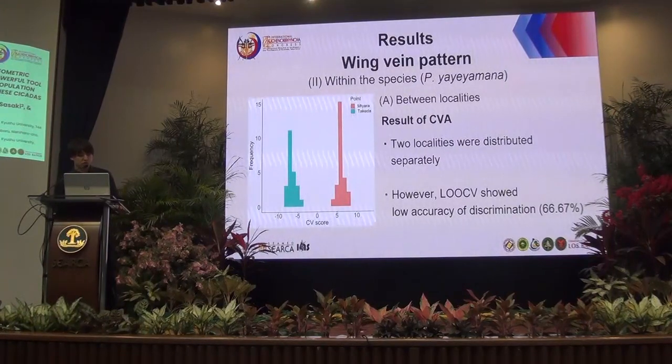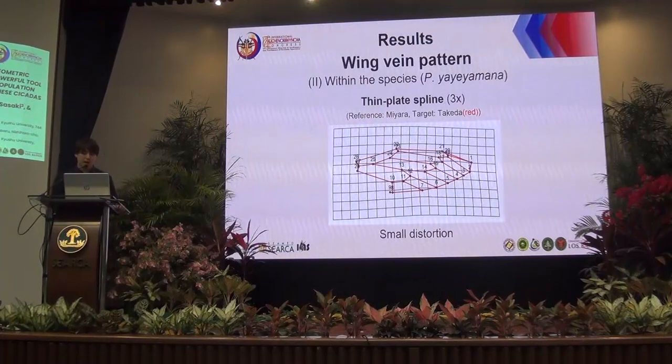Let's focus on each. For the localities, CVA also showed separate distribution. However, LOOCV showed low accuracy of discrimination, 66 to 65%. So it suggested that discrimination of the localities using wing vein is difficult. The thin plate spline showed smaller distortion. So there were small differences in some coordinates, but not so large.